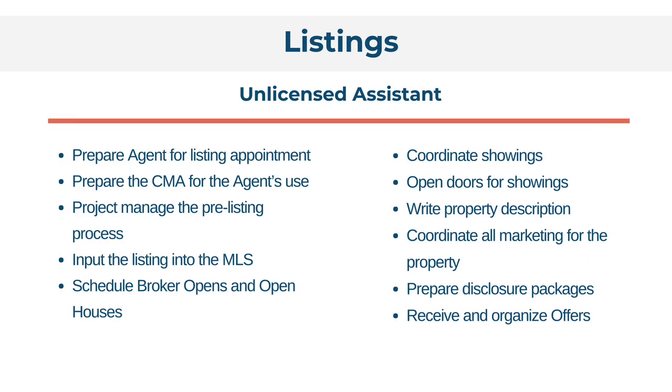When it comes to listings, an unlicensed assistant can handle a lot, from preparing you for the appointment to preparing the CMA, the comparative market analysis, to all of the project management that goes into the pre-listing process, to coordinating showings and open houses and writing property descriptions. They can even prepare the disclosure packages and receive and organize offers. So if you are in a position to hire a listing/marketing coordinator, I would not be concerned about them holding a real estate license.